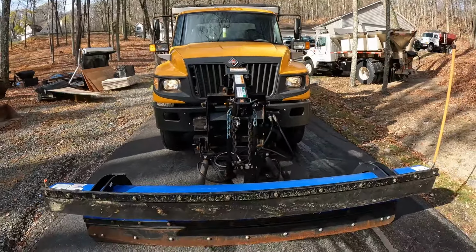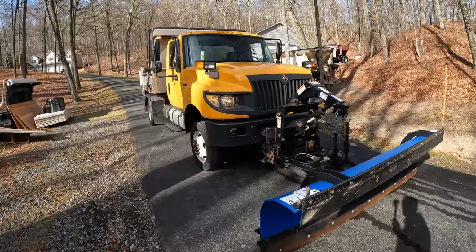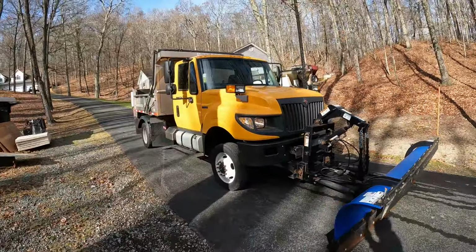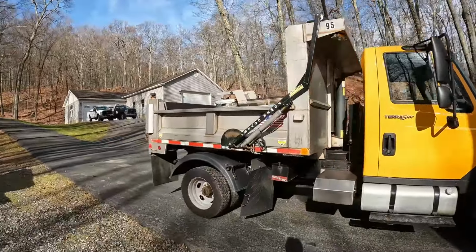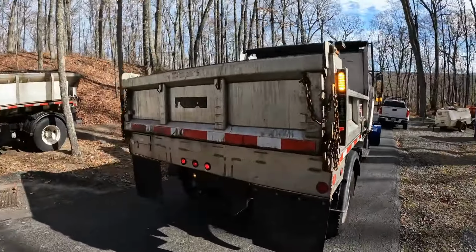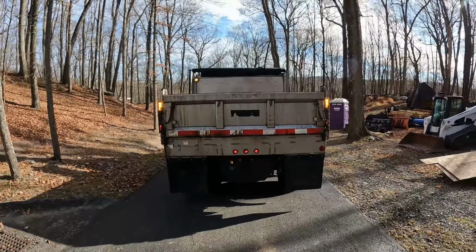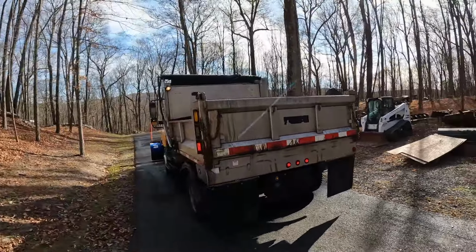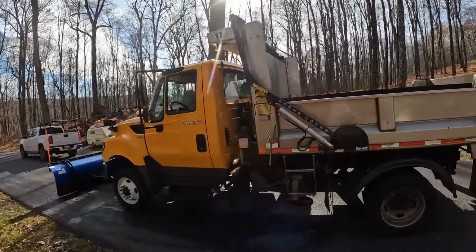If we're running this truck without a plow on it and we don't want the headlights on up high, we will obviously just use our regular headlights there. Another strobe light up here, and then as you come around to the back here, we have one strobe light on each side. So pretty simple setup, nothing crazy going on here. Pretty much everything that you would need for a salt truck.